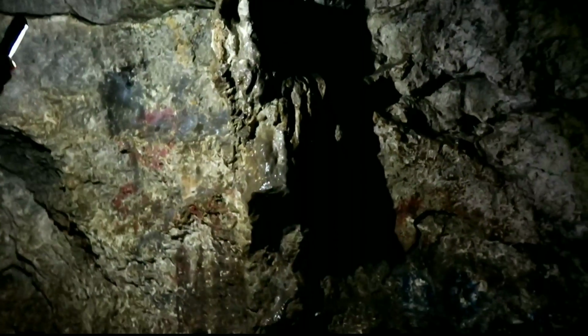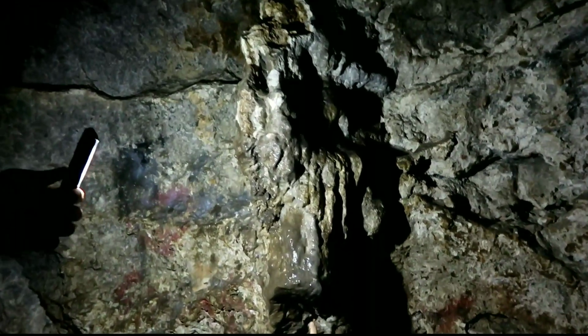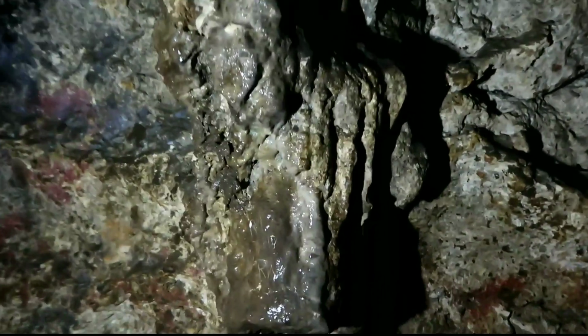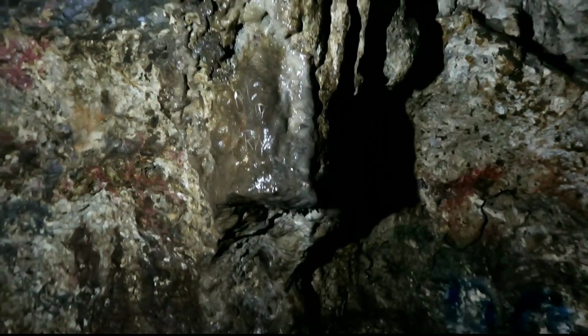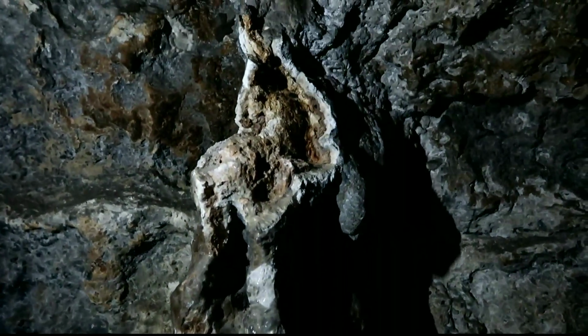Oh, mama. I don't know, am I going in there? Literally, this is so wet here, the ceiling is dripping water. Point it out again. If you can see right here, the ceiling is actually dripping water. Some of it's falling on me. I just got hit by something. That just really highlights how damp it is in here.